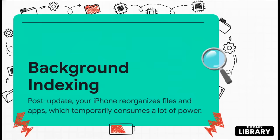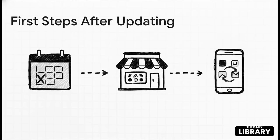So what is actually happening during these 2 days? Why the wait? Well, think of it like this. Your phone is doing a massive spring cleaning in the background. It's re-indexing all your files for search, it's recalibrating the battery, it's optimizing your apps, the whole shebang. This is a huge workout for the phone's processor, and that's why it's temporarily just chugging through your battery like crazy.